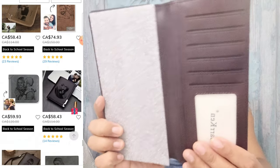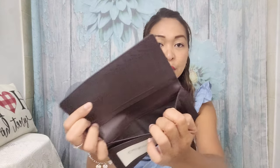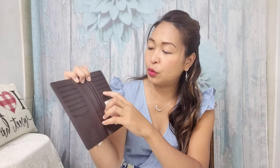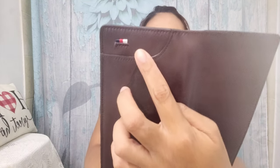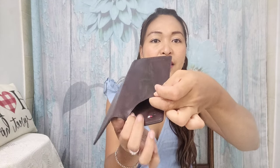It's got nice leather here, and so many card slots, and where you could put cash. And you put your photo here, and there are two compartments here and also here on the other side. And how many card slots? Let's count it, guys. 1, 2, 3, 4, 5, 6, 7 on this side, and 1, 2, 3, 4, 5, 6 on the other side. I don't know what kind of flag that is. There's white, red, and black. And oh, there's also a secret compartment here, guys, where you could put something like receipts or whatever.